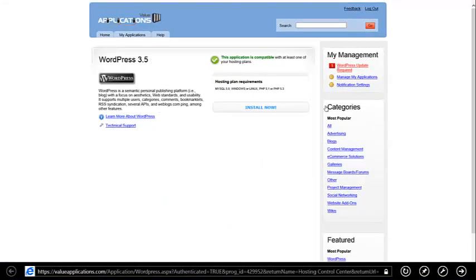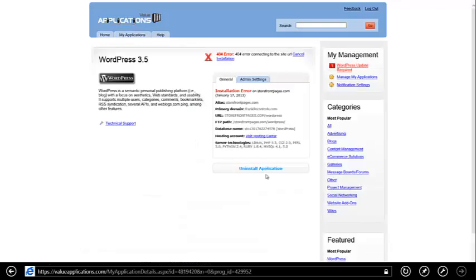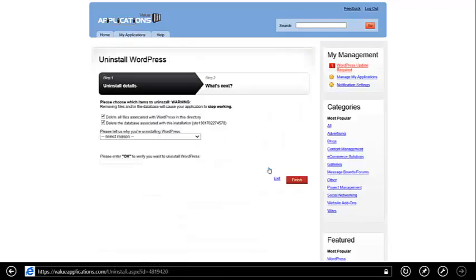So I'm going to go ahead and bring this up, and you can see over here under My Applications, you check the status of all the sites you have, and kind of see what's going on. Might take a second. Okay, and then it says basically right here that Storefront Pages was successfully installed. Okay, here's the old one, and it says there's an installation error. So we're going to log into that, and we're going to uninstall the application.